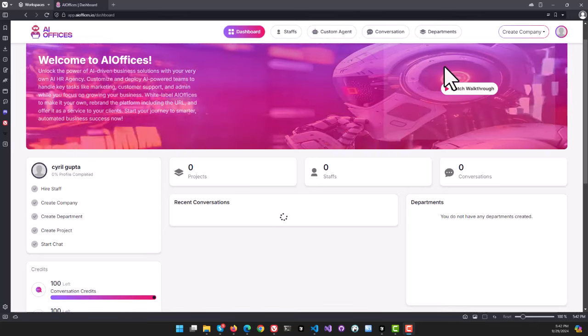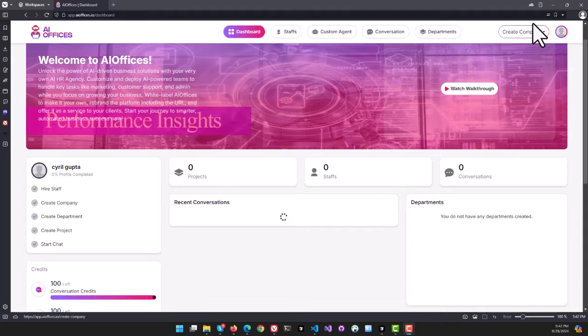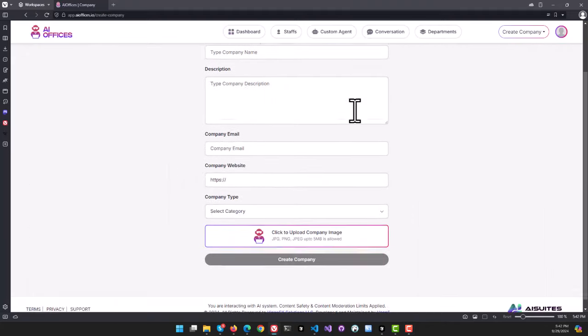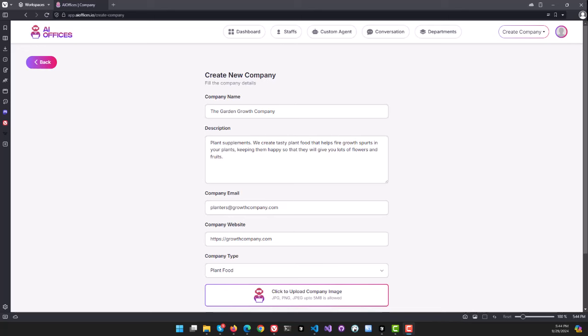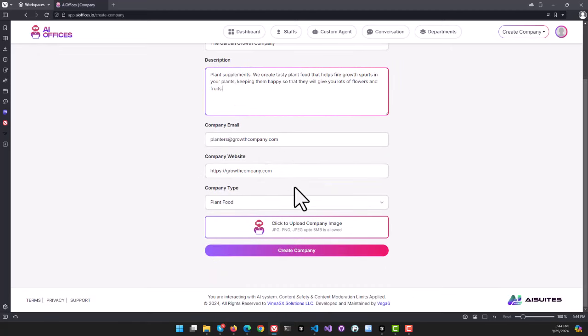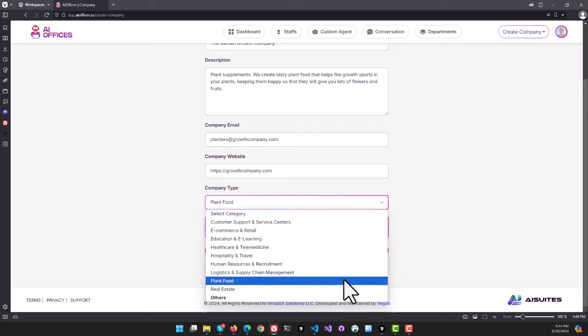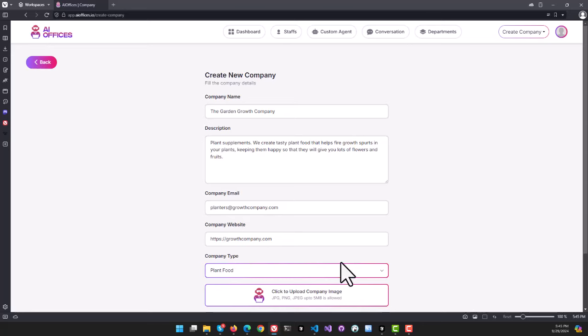Let's get started. So the first thing you need to do when you get into AIOffices after login is create your company. So you need to give in some details like the company name, description, website, and the category. So let me just quickly fill up this information. All right, so this is going to be a garden growth company. So I make plant food. That's what the company does. You got to put in your email, company website, and then choose the company type. Now, if your type is not in the list, click on others, put it in, and it'll be added.